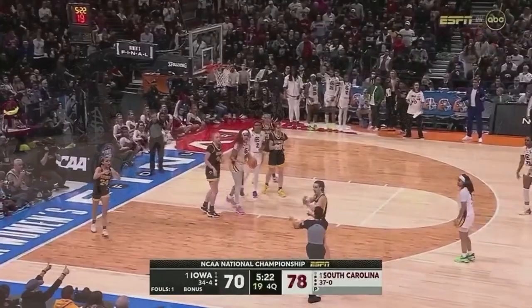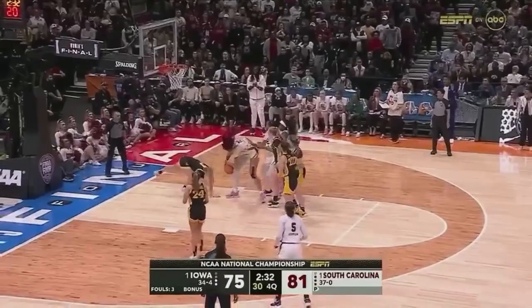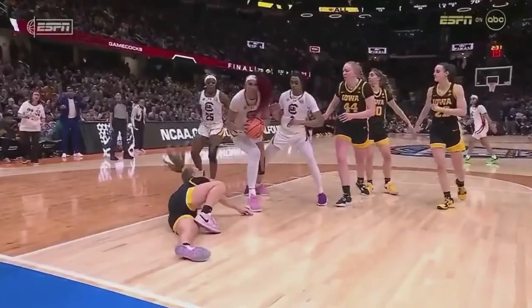Martin on the drive. O'Grady gets denied. Cardoso gobbles it up. Johnson the pull-up. No rebound. Cardoso! The separator, Kamilla Cardoso, because of what she does. Huge block here, fighting, getting position, corralling, finishing off balance.